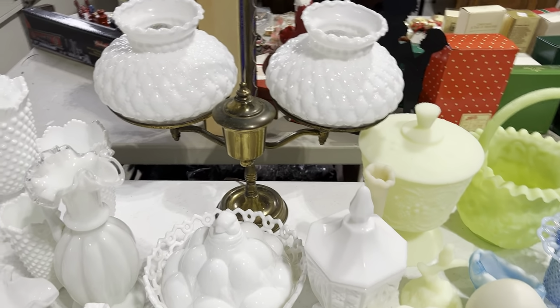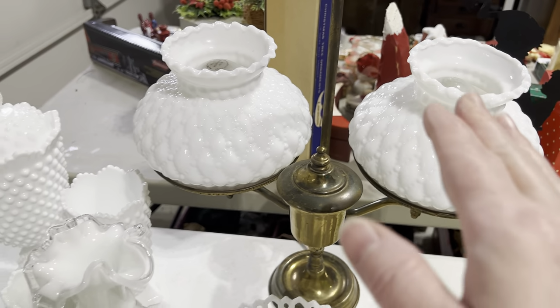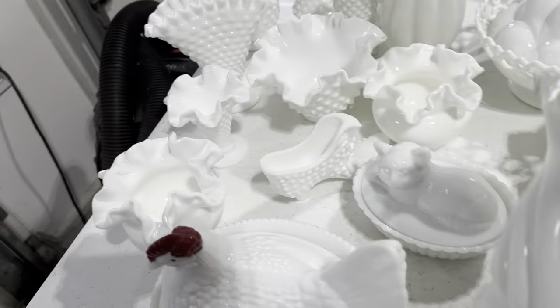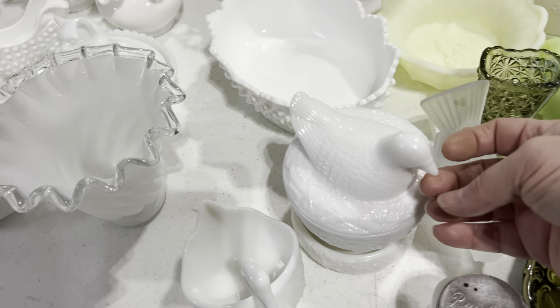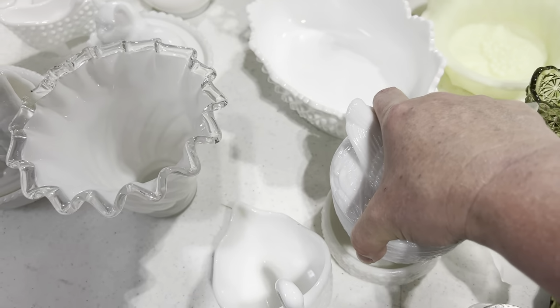It works. They were not chipped or broken or anything, because we did have a lot of those that were chipped. So we ended up just donating them in case somebody wanted to complete their set. There's another piece of Silver Crest, I believe it's called. I could be wrong. This is an Avon bird on a nest. But it's cute. It's nice. It's resellable.